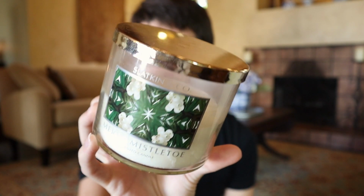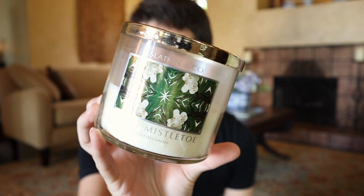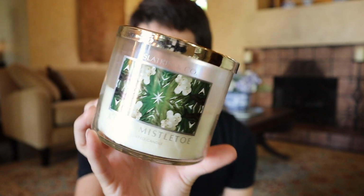This one comes back occasionally from BBW now, but I just don't think it's the same as it was the very first year it came out. And this is a magical blend of frosted cranberries, blue spruce, and iced citrus. Make this a merry scent for the season.